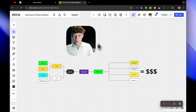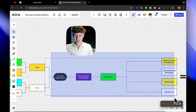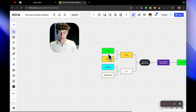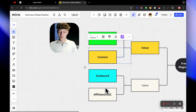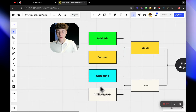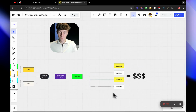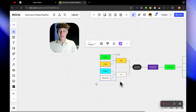And the goal of this video is that if you can set up this infrastructure, all you'll have to do from this point on is focus on 2 of these 4 things. So you'll either do paid ads, content, outbound, or run an affiliate UGC creator type program. So think about how crazy that is, right? If you can just watch this video and set up this infrastructure for you or your clients, you won't have to do anything besides 2 of these 4 things. So let's dive into it.